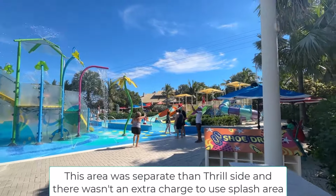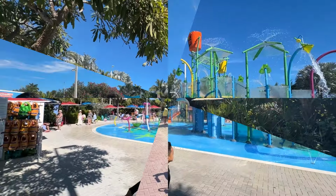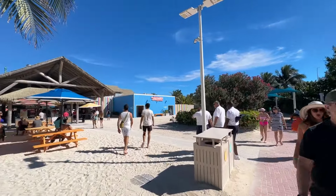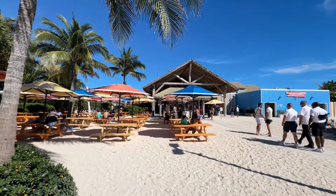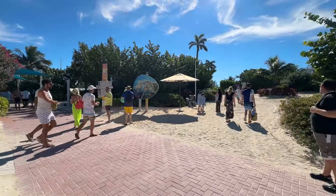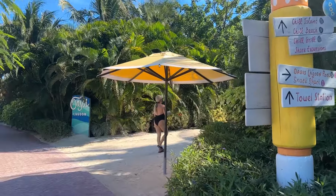This is like a little splash zone area on CocoCay. Looks like a lot of fun for the kids. And that's Skipper's Bar. Restrooms. And we're going towards Oasis Lagoon.